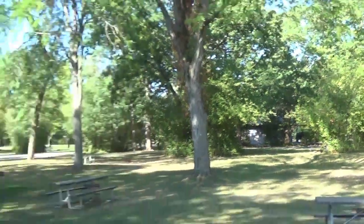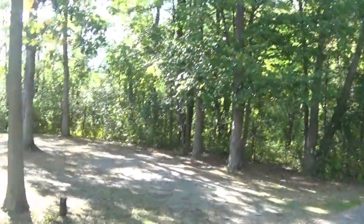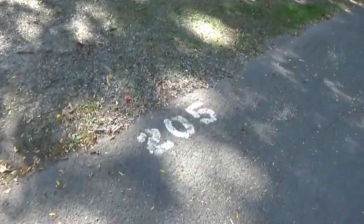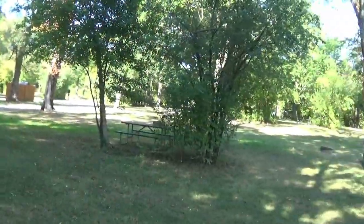That's where the restrooms are. I think there's a water spigot here somewhere. Just checking the place out. This has got a gravel. This is not a good spot for a tent. What site says 205? Yeah. 205 I would not recommend a tent on. All these other ones look pretty decent though.